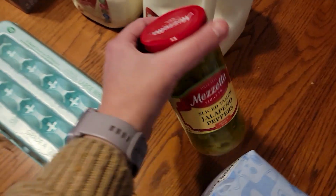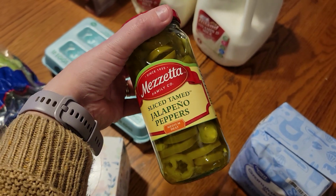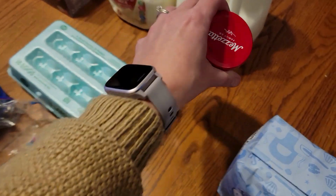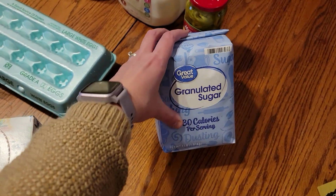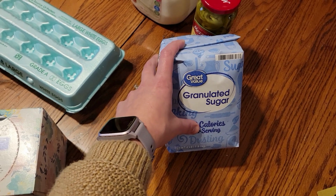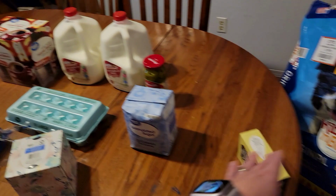Aiden is still loving the nachos, so I picked up another thing of jalapenos, which I'm now realizing we're very low on cheese. So he's not going to be able to do nachos, but that's okay. He'll survive. And then sugar, like literally maybe 1/4 cup of sugar left. We cut that one really close this week. And then, like I said, the dog food.